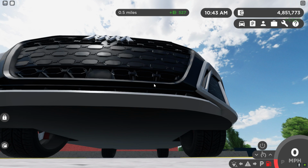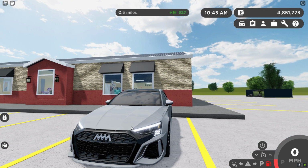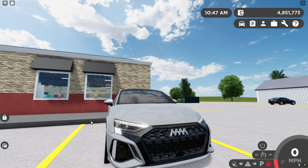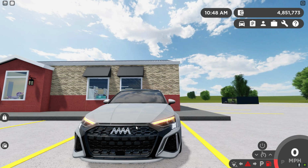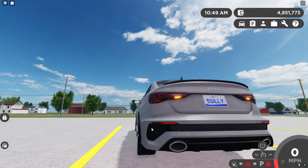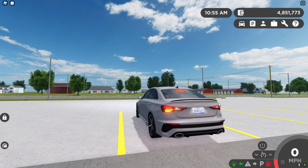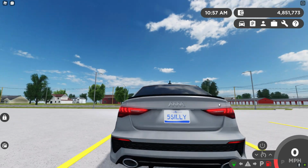Once again, modeled by Sky, so 3D grille. And the headlights are actually really cool. The DRL actually turns off, and you have sequential turn signals in the front and the back. So here's the turn signals by itself. Full neon lighting in the back.